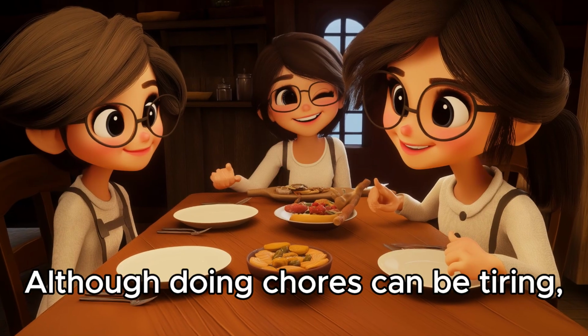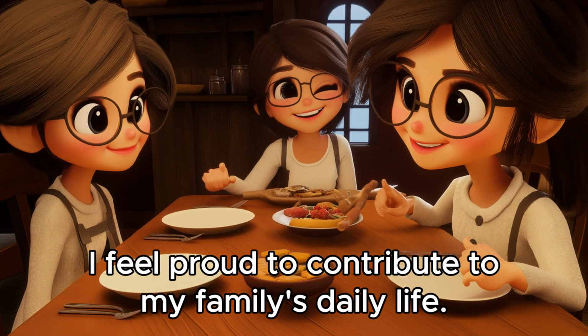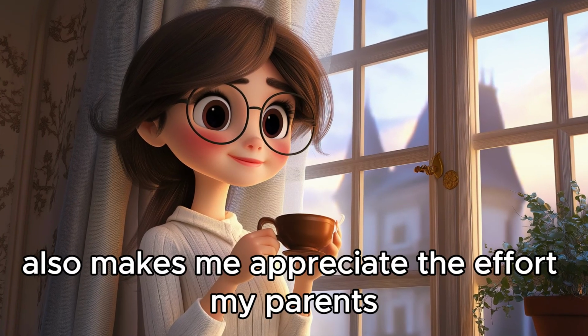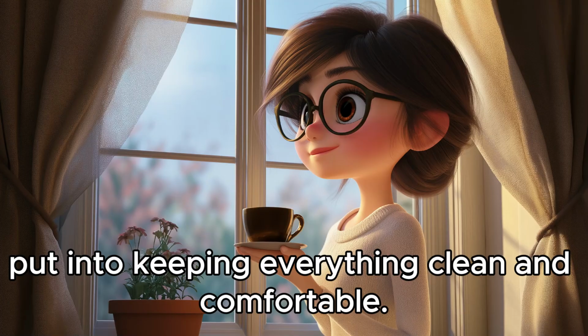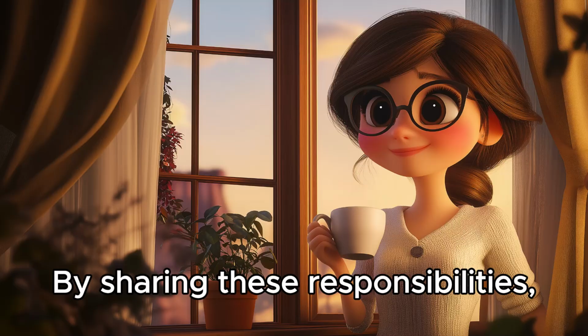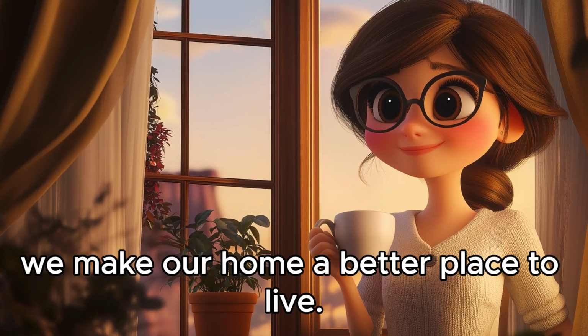Although doing chores can be tiring, I feel proud to contribute to my family's daily life. Helping around the house also makes me appreciate the effort my parents put into keeping everything clean and comfortable. By sharing these responsibilities, we make our home a better place to live.